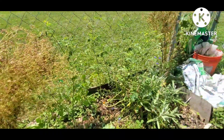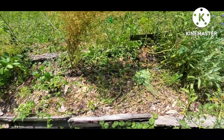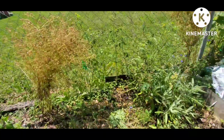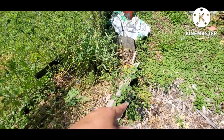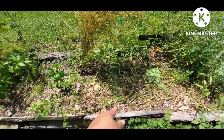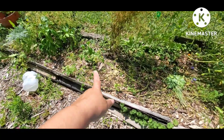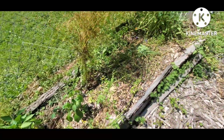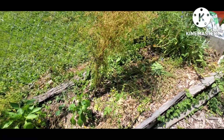My grape tomatoes, I just got in here and finally pruned them, and I got some of them tied up on the fence there. This one here is just kind of wild. I'm gonna put a stake up for it, and this one too. This one is half on the fence and half laying down. But I can get some more stuff in here if I get those tied up.